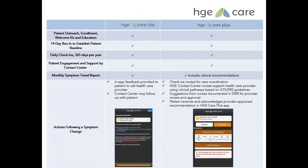What we will do is we will look to you to review and approve the patient list. The list is generated based on claims and/or electronic medical record data, but as the provider, you know your patients the best. You are always able to refer patients that are not on the list. To review, patients enrolled in the Care Lite are prompted to call your office with symptom changes just as they would for any clinical issue, which makes this part of your existing workflow.